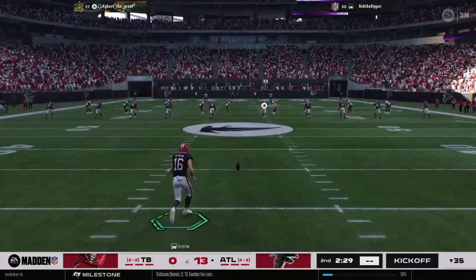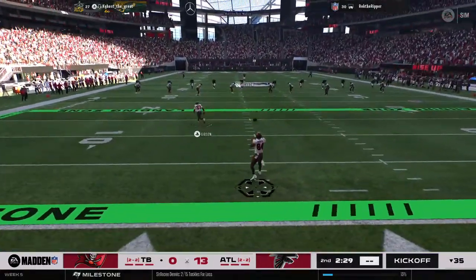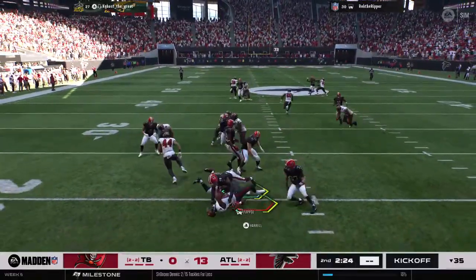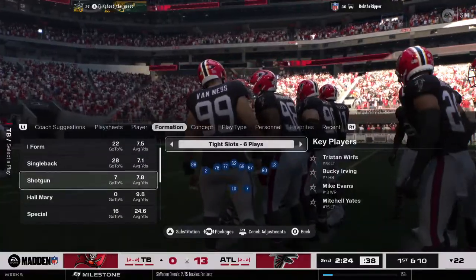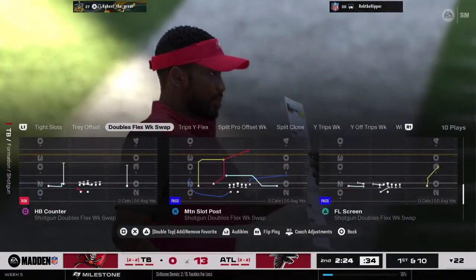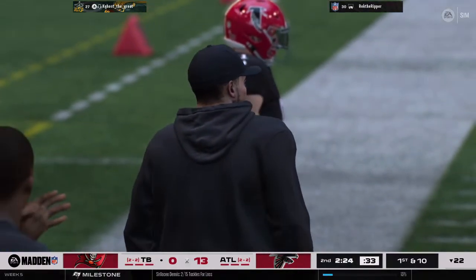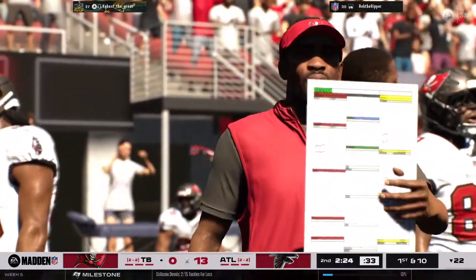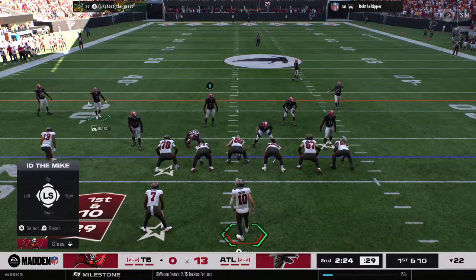Atlanta's 11 ready to go, and they kick it away. And he's up past the 20 to the 22-yard line. The Bucs offense set to begin their next possession.